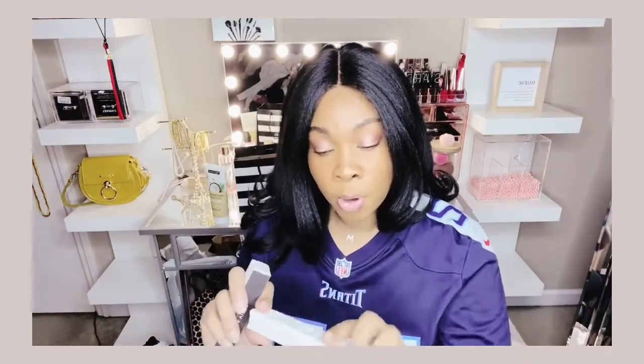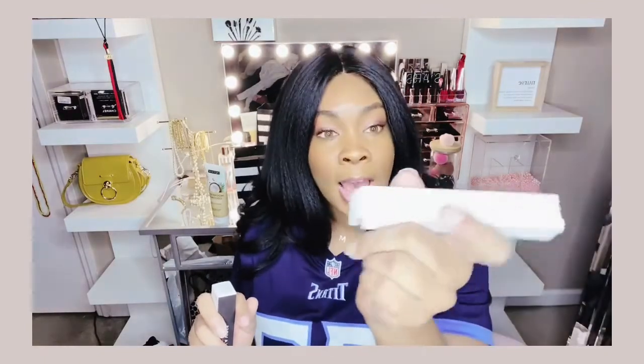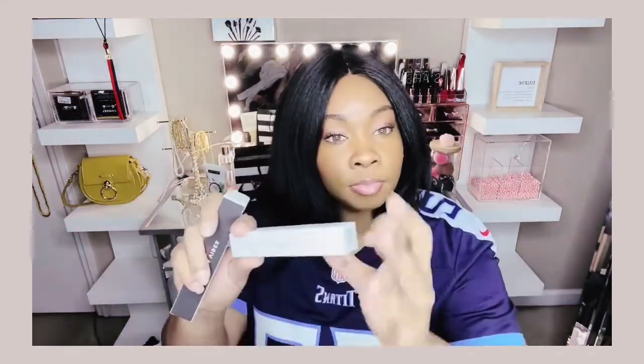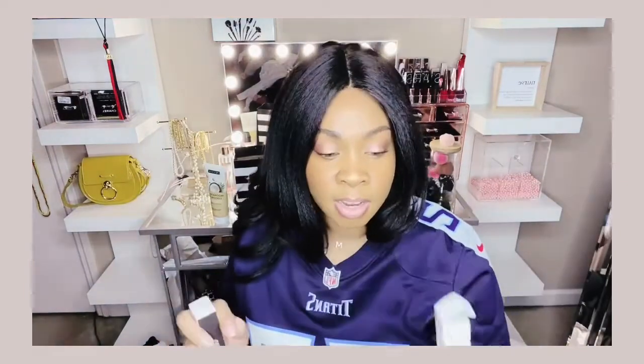And then the other one is by Clean Reserve. It is called the Radiant Nectar. I would have never, and I mean never, thought that I would like a nectar scent.